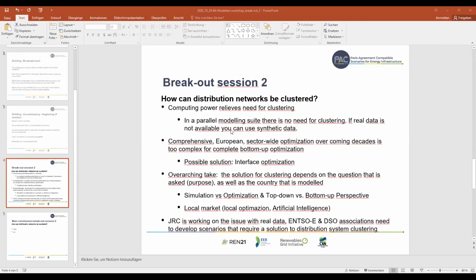As a last word, in our group there were two academic applications, so people that actually work academically on the issue, and TSO and DSO associations that actually need to work on the issue. And also company perspectives that have problems related to this question. So there is also a need to solve this question for specific applications.